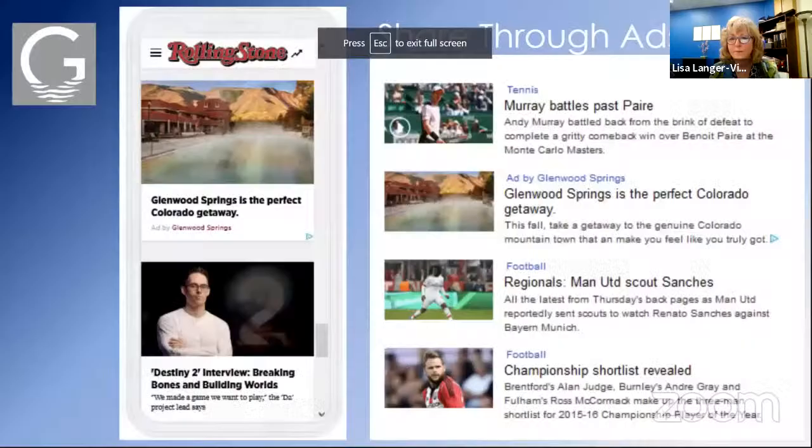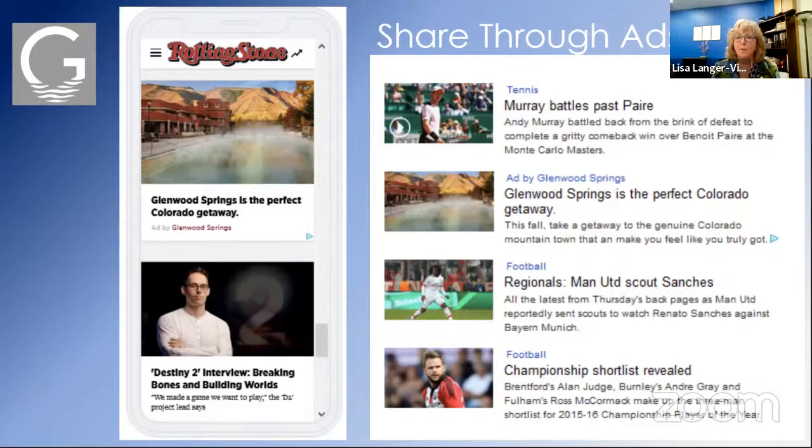So here's an example of our share through ads. So you might be reading an app that's a sports app and you're catching up on tennis and football and so forth. And all of a sudden you have a little ad by Glenwood Springs right there, which clicks through again to our Visit Glenwood page and gives them all kinds of great reasons to come here. We try to pick a catchy photo and it fits the season of what we're doing. And there's a Rolling Stone app on the side there for those of you who love to hang out with the Rolling Stones, Rolling Stone magazine. Anyway, so that's an idea of share through.